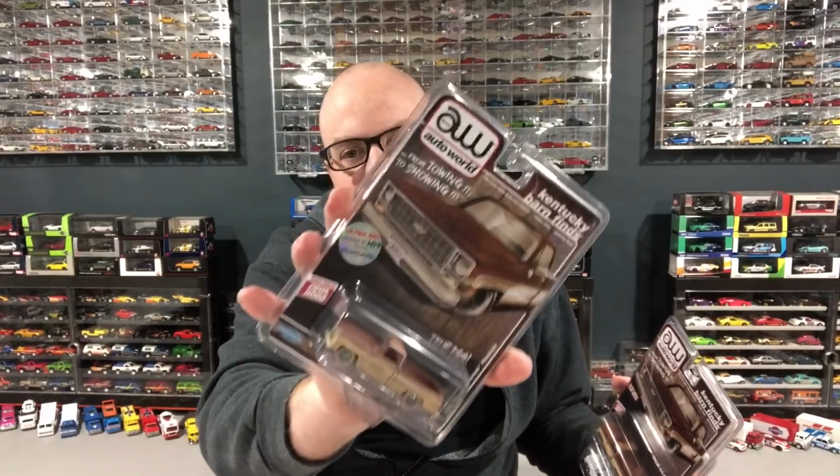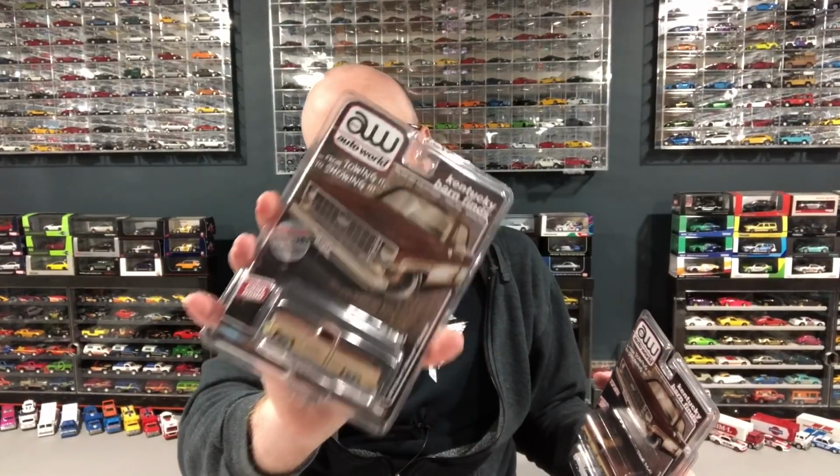The pin's cool, the stickers are cool, but obviously the thing that helps me the most is getting this chase car checked off the list right away. And of course we're going to open these and take a real close look at them. I'm super stoked for that. That is the main event of this episode for sure.